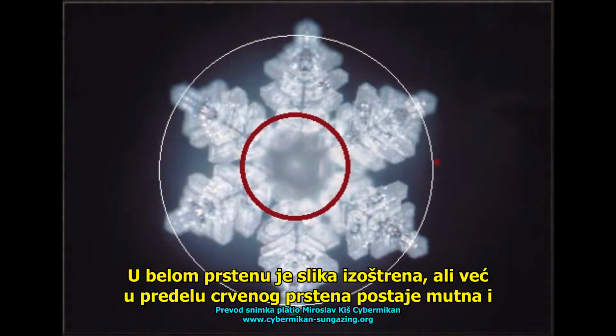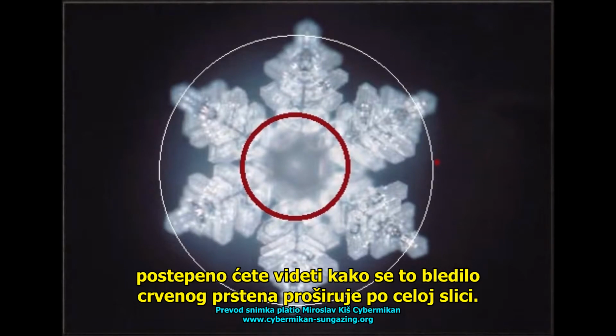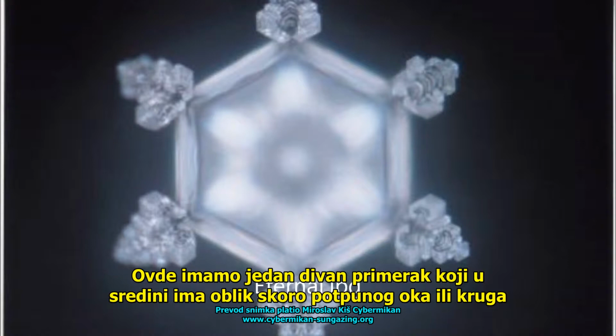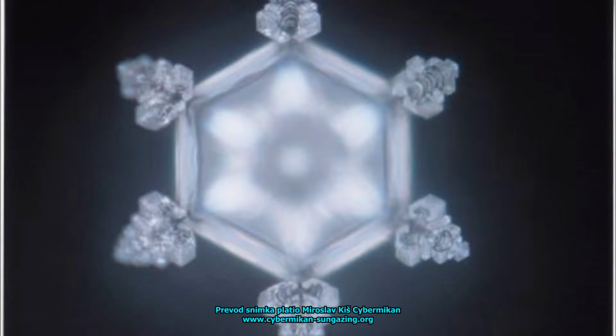We got a sharp picture in the white ring, but in the red ring it is faded. And you're going to see more and more of that red ring fading throughout that picture. We got this one that's just beautiful, right? We almost have a full, complete eye or a circle in the middle.